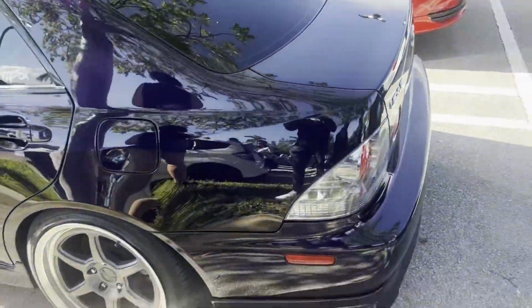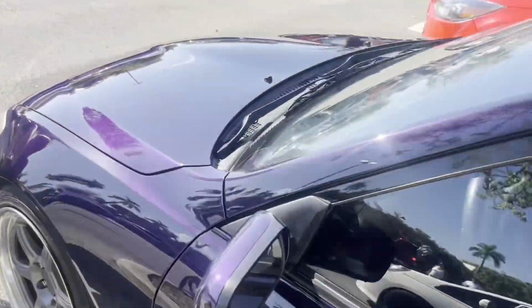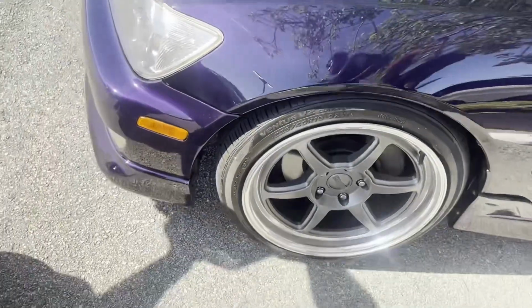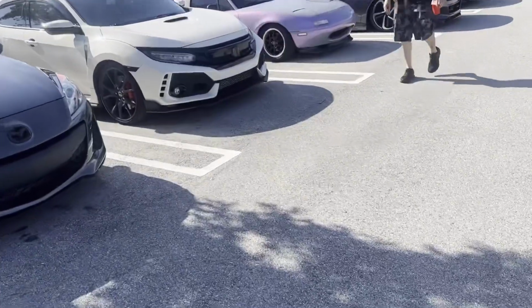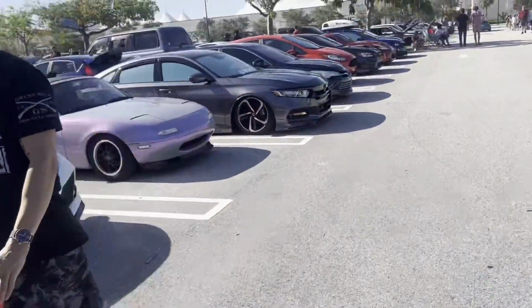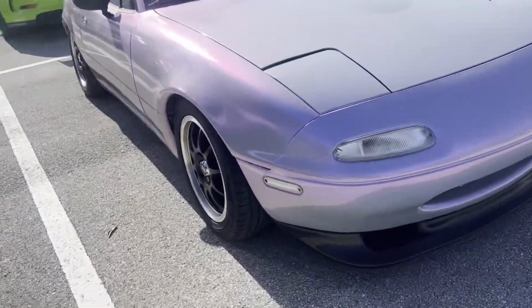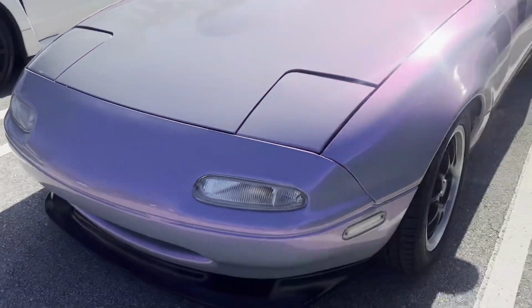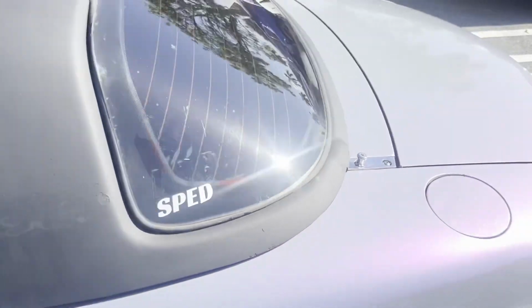To this right here. This has a beautiful purple, guys. Like an eggplant. Eggplant purple out here. Nice pearlescent chrome Miata. Guys, look at it right here. You guys gotta see it in person. It's insane.